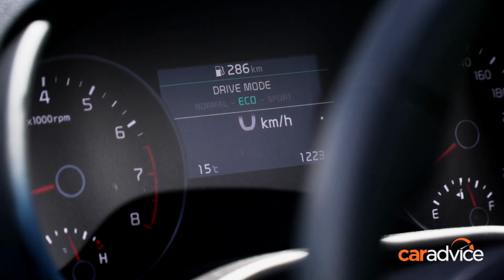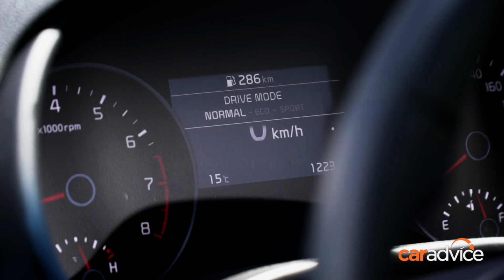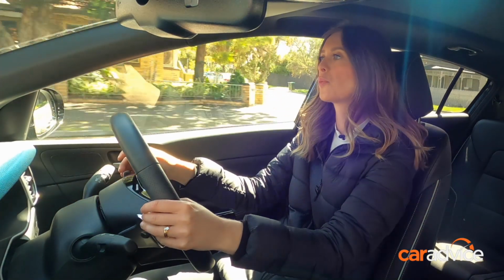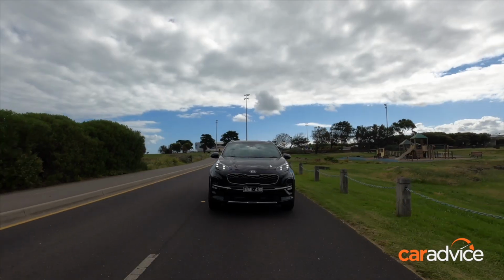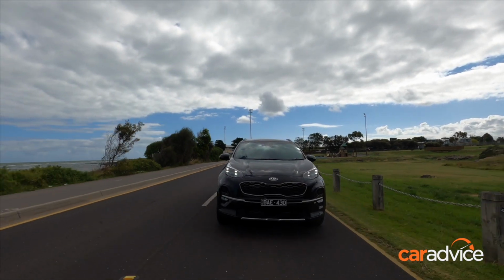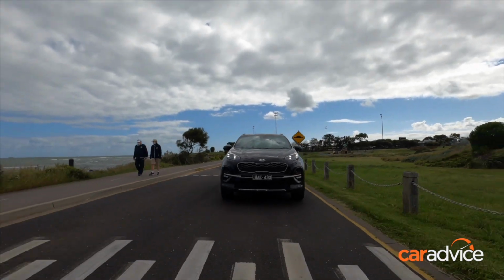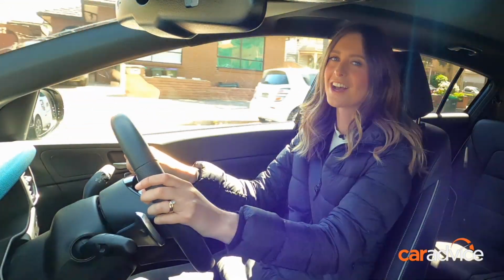The first one is Sport, which obviously ups the acceleration response and makes things a little bit more punchy. And then you can chuck in these paddle shifters behind the wheel, which come on the GT-Line for that manual experience. Then you've also got Eco mode, which is obviously great for fuel economy. And finally, you've got Normal mode, which is just great for comfort and around town driving. And I guess that's what most Sportage drivers are spending the majority of their time in.